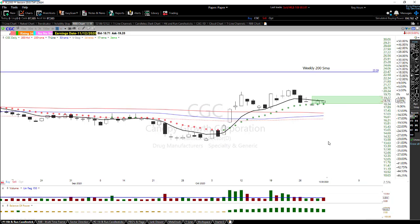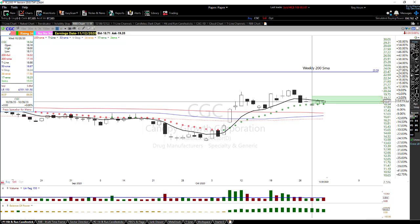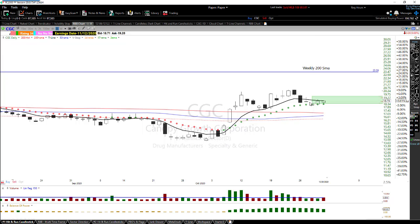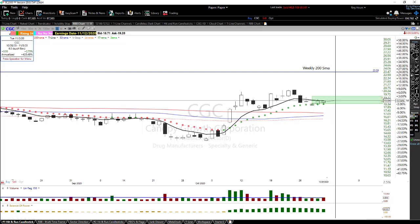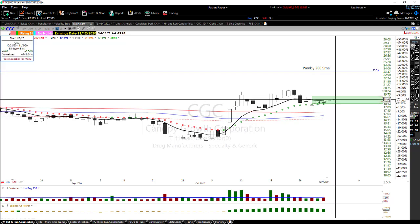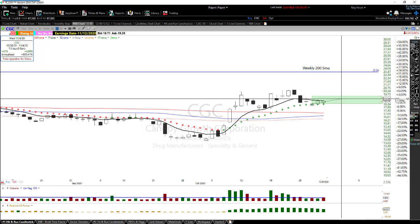Back to the daily for an entry, looking at something in this green box here. When I buy it, what I want is for the close to be above the 50 period. So I could buy it below the 50 period, I'm sorry, the T line. I apologize. I can buy it below the T line, but at the end of the day, I want it to close above the T line. If I buy it above the T line, I want it to stay above the T line.